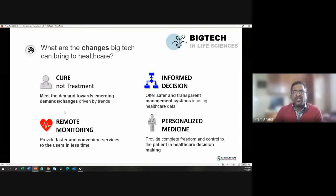So again, what are the changes in the near future? When I say in the near future, it's like 5 to 10 years from now, when you guys are ready in the market, when you're actively working in the healthcare industry, this is what you should know. This younger generation, especially the generation who was born after the 1980s and 90s, they don't want any treatment. They don't want to go through any torturing treatment. They want a cure. They want to protect themselves. They want to have protection beforehand. They don't want to be treated. They are very clear about it.